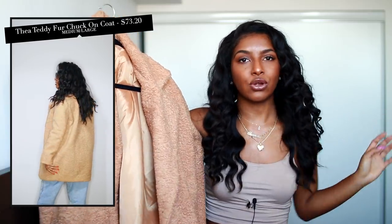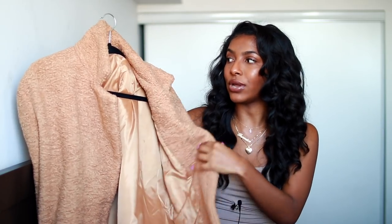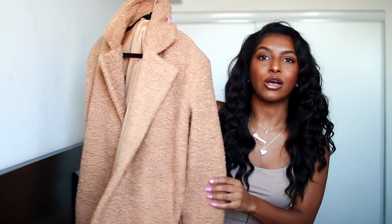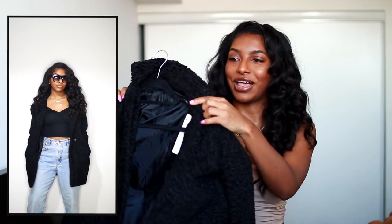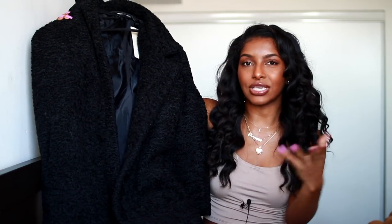So it's more of a going out coat, not a coat to really keep you warm, because it won't keep you warm. Even though it is pretty thick on the outside, the inside is thin. But how stylish is this jacket? For some reason, when I ordered the brown, they also sent me the black. So I was like, why not have a black one as well? Because you can't go wrong with that. Black goes with everything. So I got this in the same exact size, just in the black version.